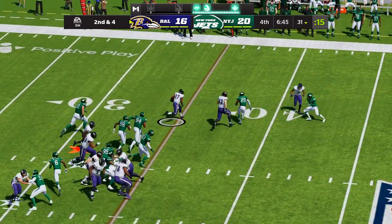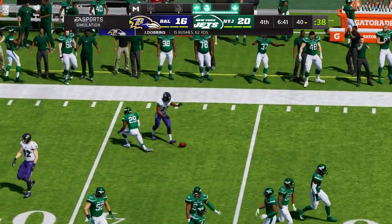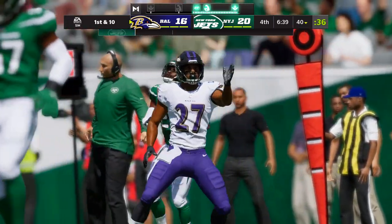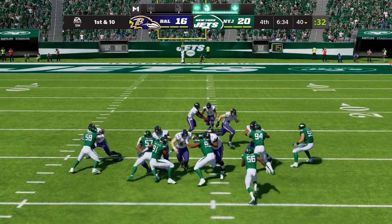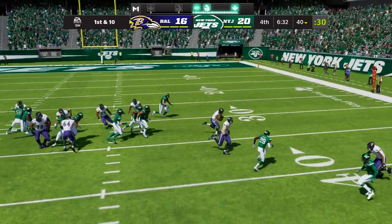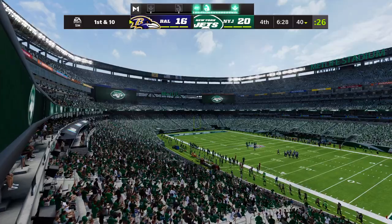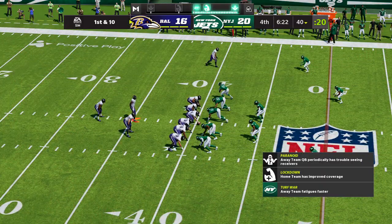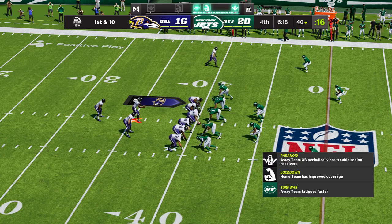Dobbins going to take the handoff on the option. And he'll bring it up here to right at the 40-yard line. That's a good, nice, crisp run for a first down. I wonder if the defense might have been loosened up a little bit, maybe anticipating a pass instead of the run that they got. They couldn't ask for much more to this point in the second half. A gorgeous day, one-score game.